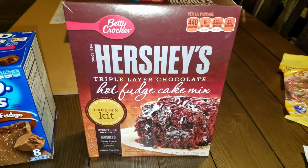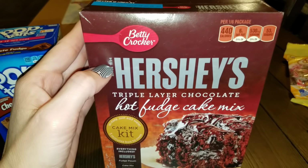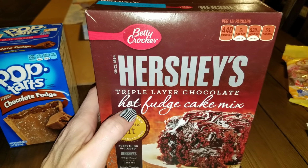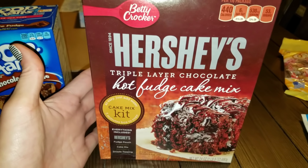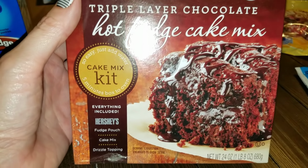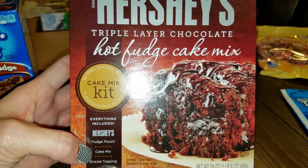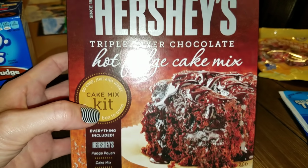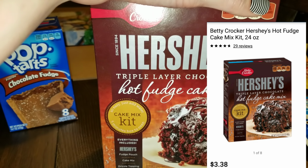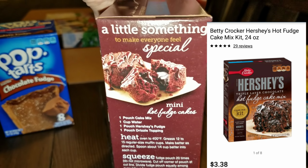Okay, surely you didn't think I would pass something like this up if I saw it. This is the Betty Crocker Hershey's Triple Layer Chocolate Hot Fudge Cake Mix. Seriously, hot fudge cake mix. So I had to get this. It says that everything is included: the fudge pouch, cake mix, and drizzle topping. It's the cake mix kit. I looked these up online also, and they were well over $3 at Walmart.